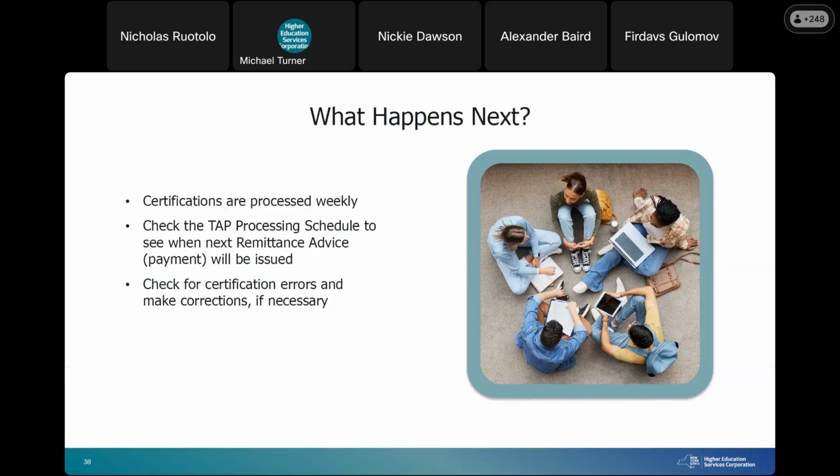Let's talk about what happens next. So we process certifications weekly. 24-25 certifications are processed Fridays. If you get it in Thursday evening, we start processing around 6 o'clock. So if you get anything to us before 6 p.m. Thursday, they usually would show up on that Friday's remittance advice.